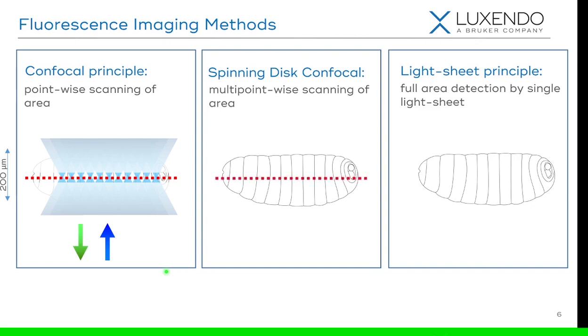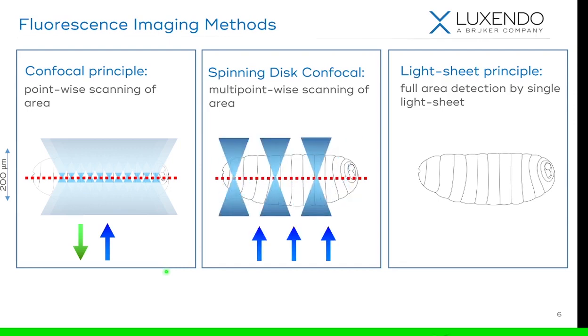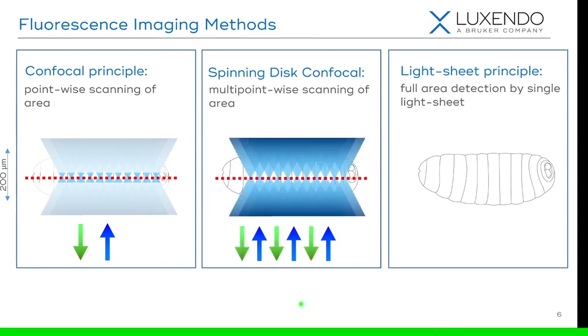Spinning disk gets us a little bit of speed, and this is due to the fact that we parallelize our excitation. We have multiple laser beams exciting multiple points at a time, and now we parallelize our detection as well by using a camera instead of a PMT. However, the same drawback applies in the fact that we've now excited all of the fluorophores in our sample plane of interest, despite our image only being made up of this very small focal volume, the rest of this light being rejected by pinholes downstream.